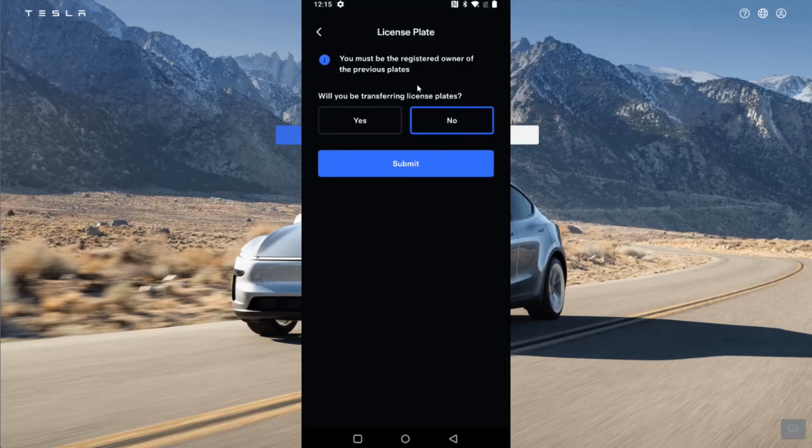And after you confirm your information and your registration address, the next page is license plate, asking if you'll be transferring a license plate that you have to this vehicle, or if you want Tesla to get a new license plate for the vehicle that you're purchasing. And I'd like to get a new license plate with this vehicle, so I'm not going to transfer an old license plate, so I'm going to select no and then click submit.